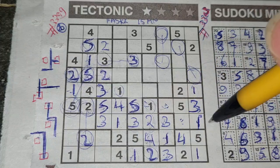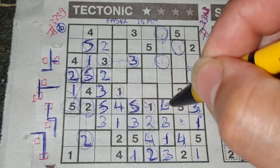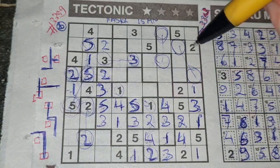2 numbers left in this area for the numbers 4 and 2. We have a 4 here, no 4 there. 4 should be here, and a 2 goes there.